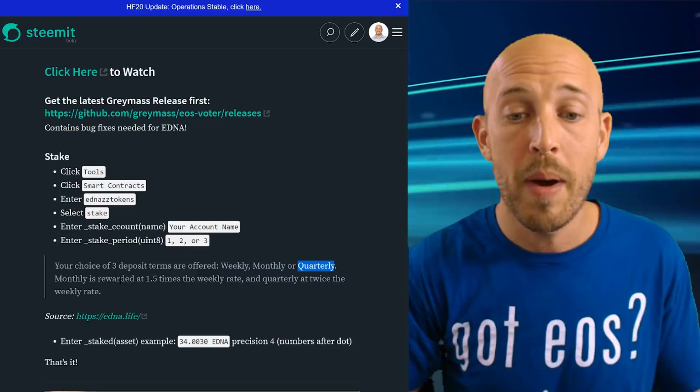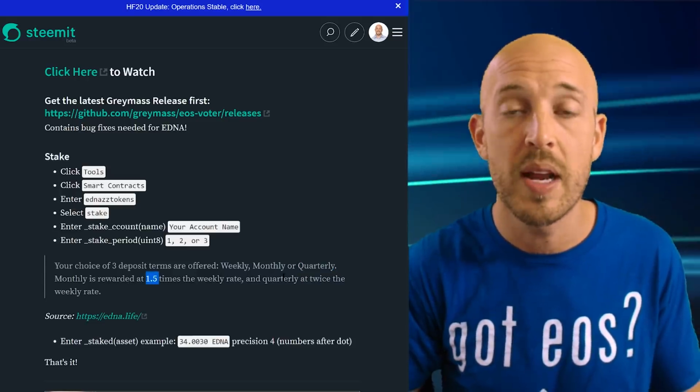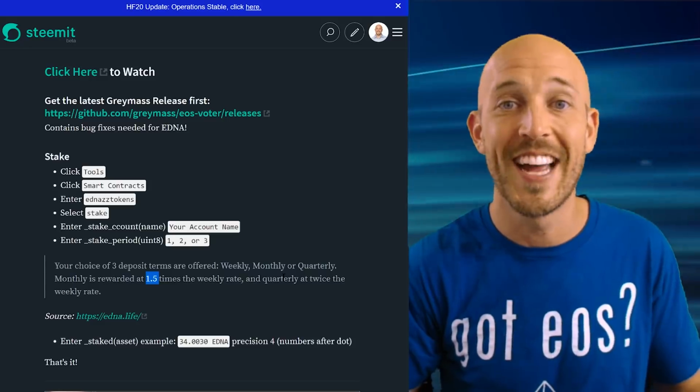And your monthly payouts will be 1.5 times the weekly rate, and the quarterly will be twice the weekly rate. So the longer you want to stake, the longer the staking period, the more EDNA tokens you will get. I hope they're worth a lot, so we all get rich.